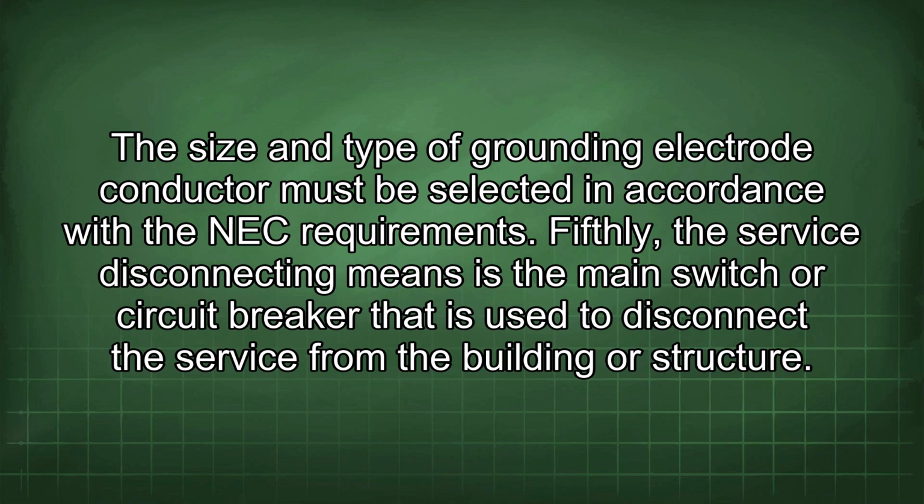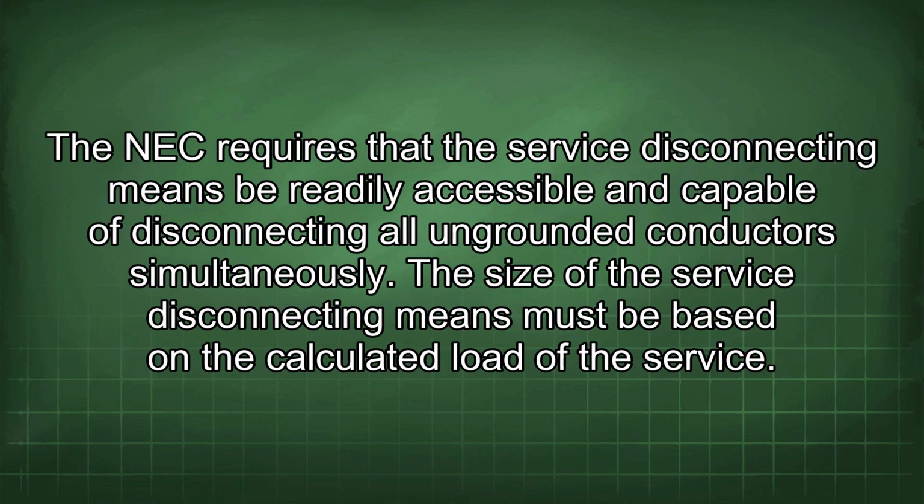Fifthly, the service disconnecting means is the main switch or circuit breaker that is used to disconnect the service from the building or structure. The NEC requires that the service disconnecting means be readily accessible and capable of disconnecting all ungrounded conductors simultaneously. The size of the service disconnecting means must be based on the calculated load of the service.